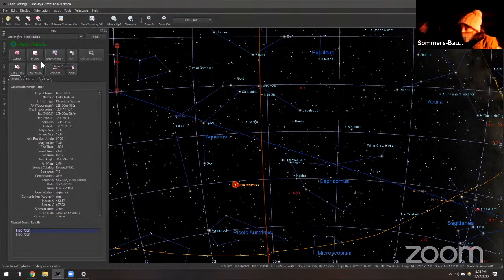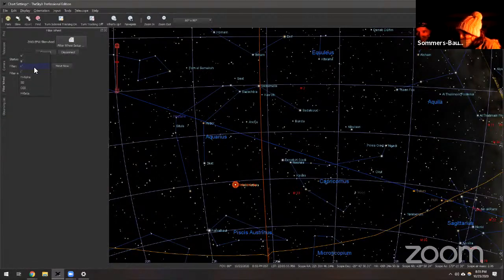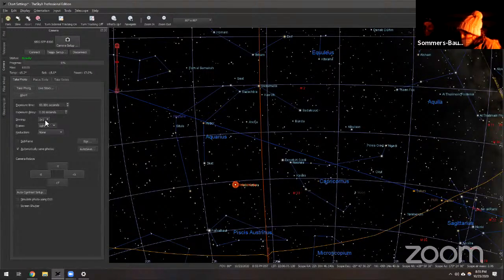Okay. I want to try and get the Helix Nebula, but I'm pretty sure it's not going to work. Magnitude 7. Oh, it's not going to work. We're going to try it anyway. Well, it's just more exposure. What filter should we use? H alpha. It's a nebula. So nebulas have a lot of hydrogen, and hydrogen emits this line.